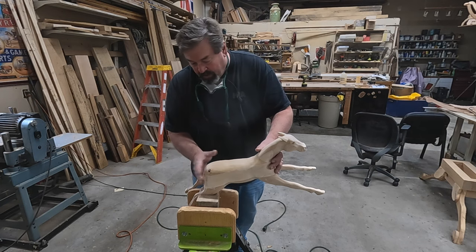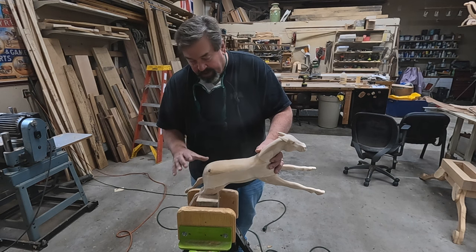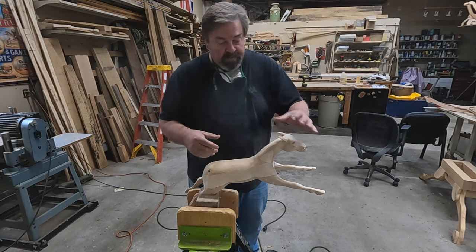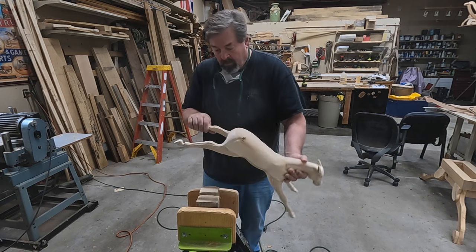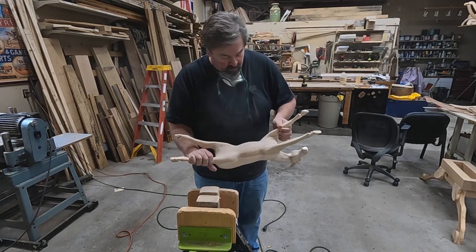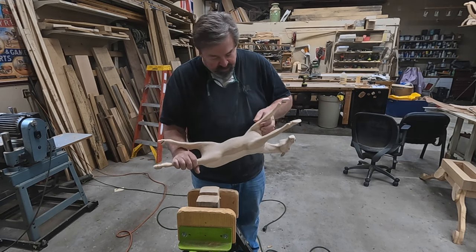So let's work on the back end here. Let's work on our rear legs and get those all done. Then we'll work our way to the front, back over to the bench, set the eyes, and finish sanding. But he's looking good. Not much more to do.